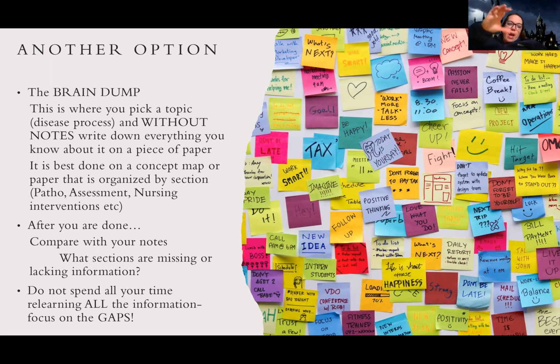It might have, hey, here's the patho, here's the assessment. But effectively, you're going to organize it like your textbook. What is it, who gets it, what do you call it, how do we diagnose it, how do we monitor it, what assessments need to be done, et cetera, et cetera. And so write that all out. And after you're done, compare with your notes, what sections are missing or are lacking information. So where are your gaps?